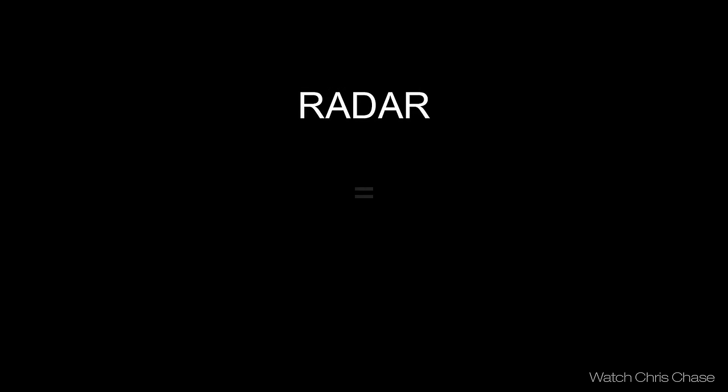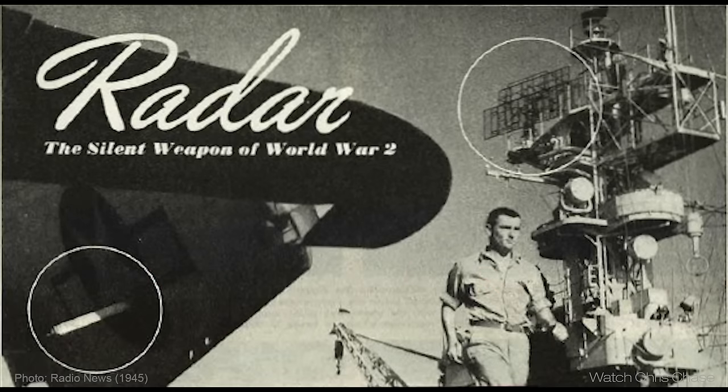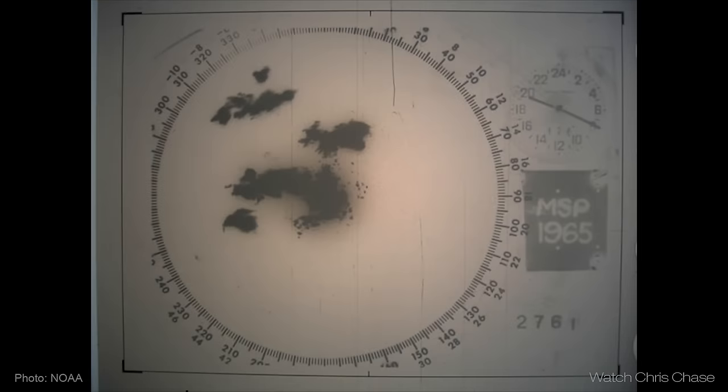The word radar is actually an acronym, which stands for Radio Detection and Ranging, and it saw a lot of use during World War II, specifically to detect enemy aircraft. But during that military use, radar operators started to notice that rain and snow would also create echoes on their screens and actually block their ability to see what they were supposed to be watching for. After the war was over, scientists started looking at radar's ability to detect precipitation, and that was the beginning of weather radar as we know it today.